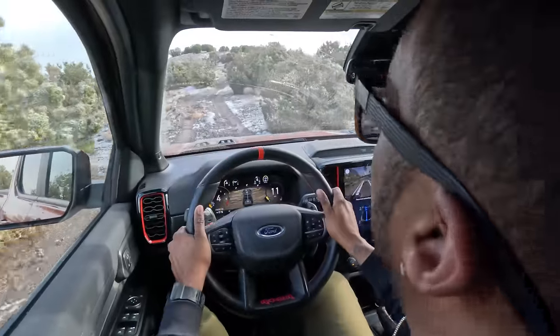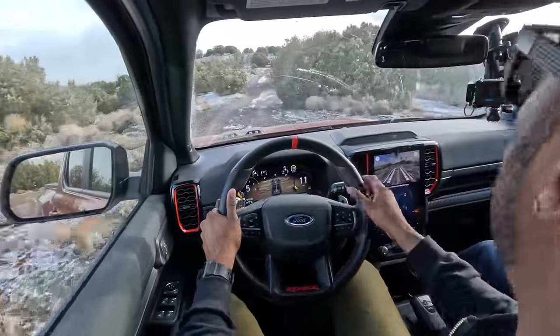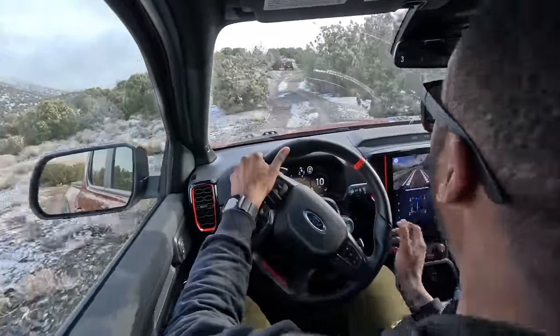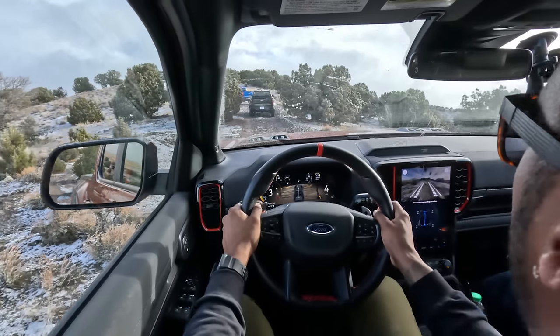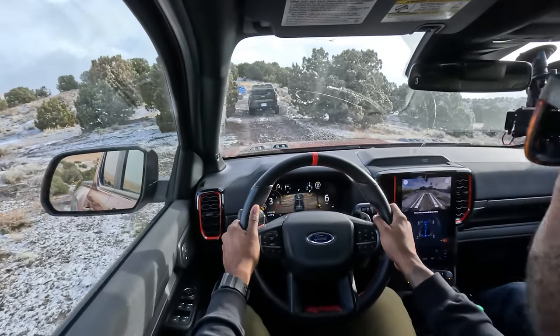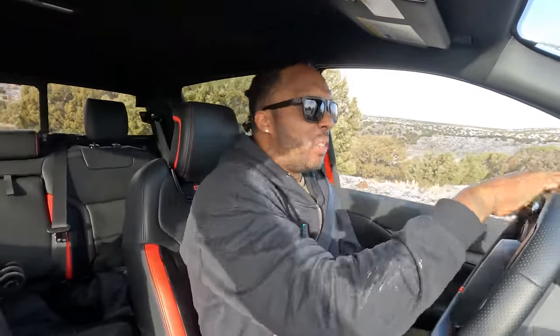The suspension is tuned so good because there's such a great balance between comfort and performance. I'm going over all of these pretty big rocks, and it's not killing my back. It's not really throwing that much of a jarring motion into the cabin where it hurts. It's doing a good job. It's performing really well. Yeah, it's not a V8, but you either hate it or you love it.